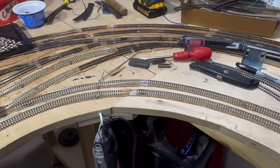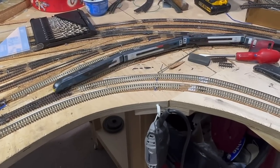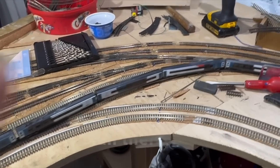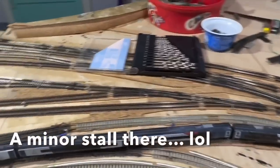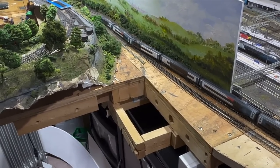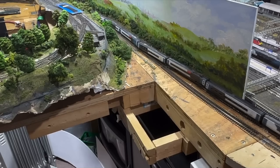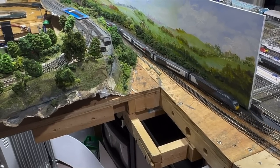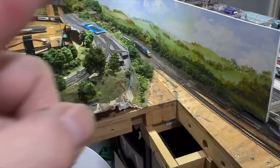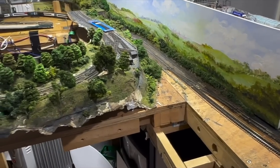Well, see for yourself. I finally managed to get the Pendolino running round. Not so much this section, but I had a problem with this crossover. Now I think if I go relatively slowly, bearing in mind that the Pendolino would be coming from the shed on its way back to Manchester, I think that will be fine. I did run just the power unit through on full chat and it literally just fell off the track.